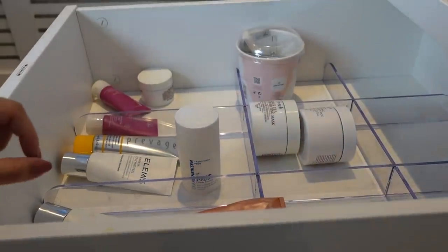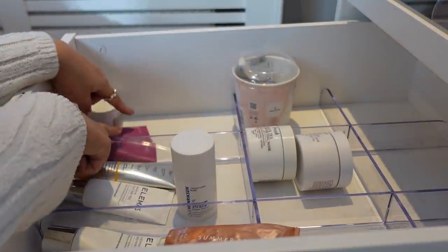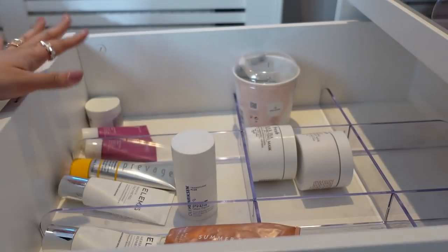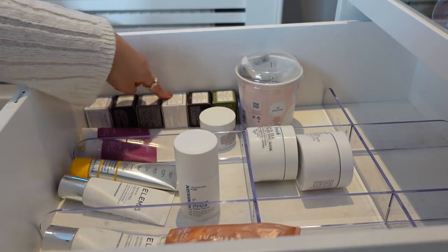All right, let's start organizing. This is the fun part. I think I'm gonna put my minis over here and then just work my way around. Oh, how perfect is that? It just all fitted together, so cute.